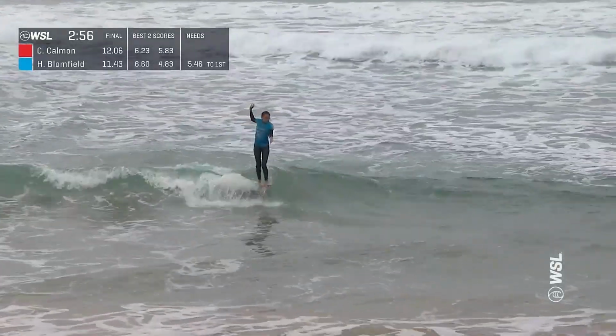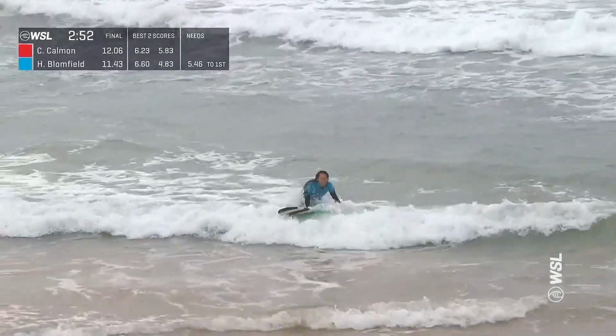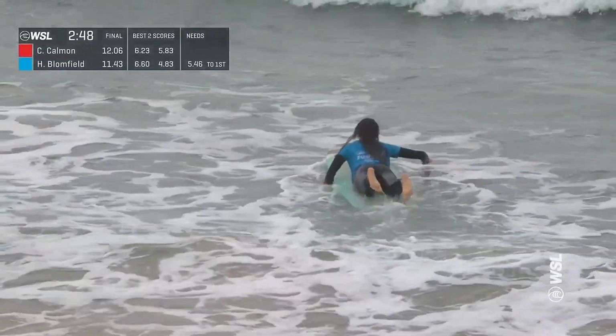Now she's looking for another nose ride, and that little Wayne Rich looking so good under her feet, puts that board on rail to finish off with. And she's looking for that 5.46 to take the advancing position.